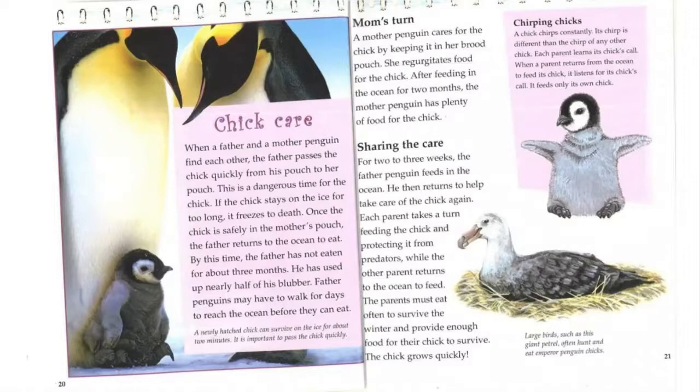Large birds, such as this giant petrel, often hunt and eat emperor penguin chicks.